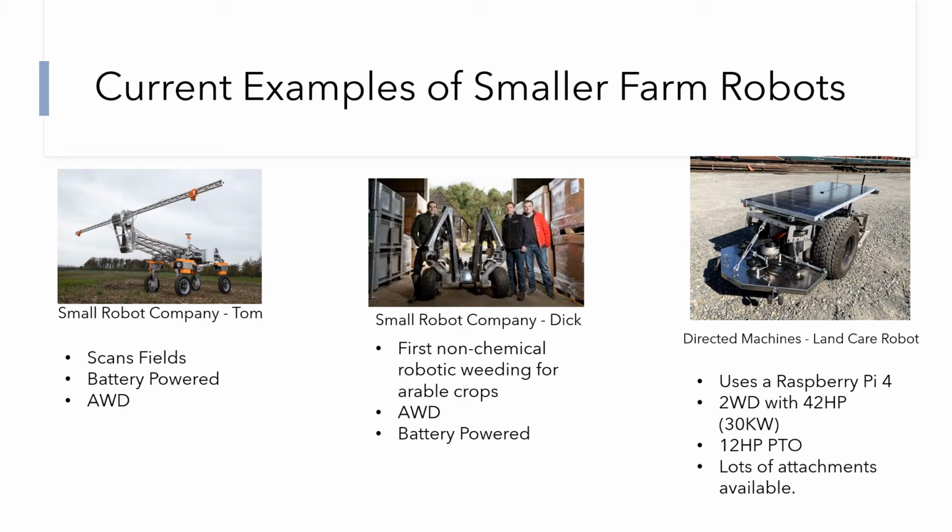The next one uses a Pi 4. It's got 42 horsepower, but it's got a 12 horsepower power takeoff for if you've got something heavy, then the robot will get moving with that extra 12 horsepower. There's lots of available attachments as well.